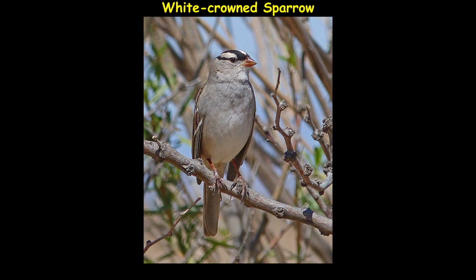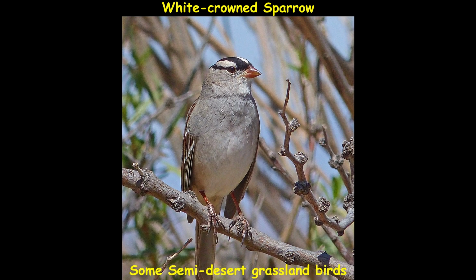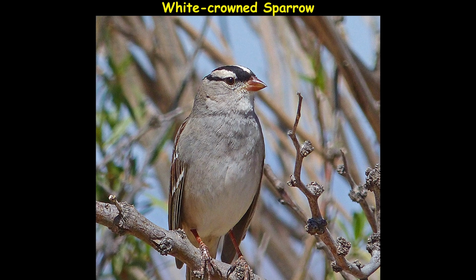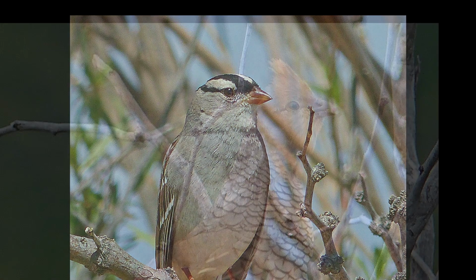There are many kinds of birds that we see in the grasslands. Sparrows love grass seeds and insects like grasshoppers. Some species stay here all winter. Some others migrate here for the summer. Here we see a white-crowned sparrow. This white-crowned sparrow migrates north for the summer. Many go all the way to northern Canada.